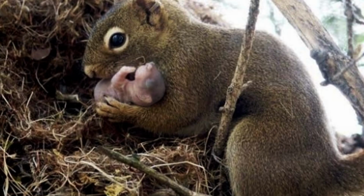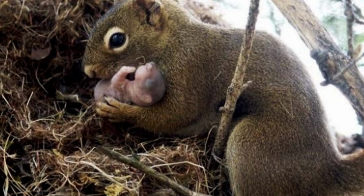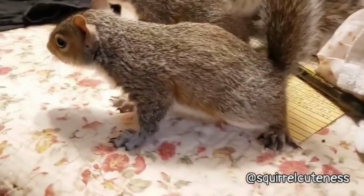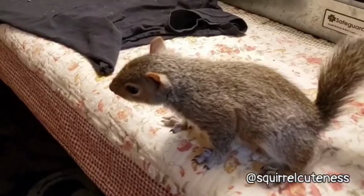Why do squirrels adopt babies? In the video, it is said that baby squirrels are often orphaned and need to be taken care of, so the mother squirrel will take them in and care for them. When it comes to animal parents, squirrels are some of the most dedicated and nurturing creatures around. So, why do they adopt babies?